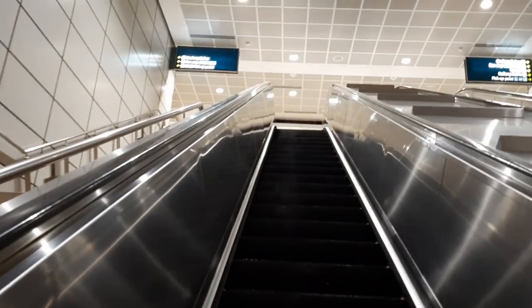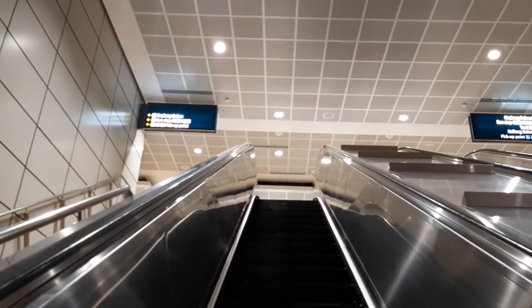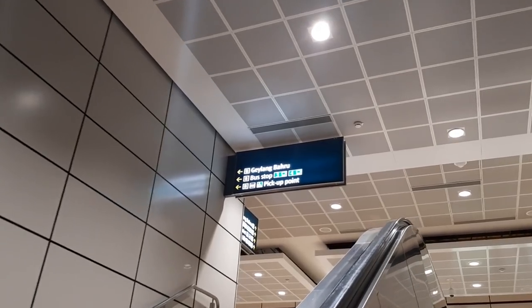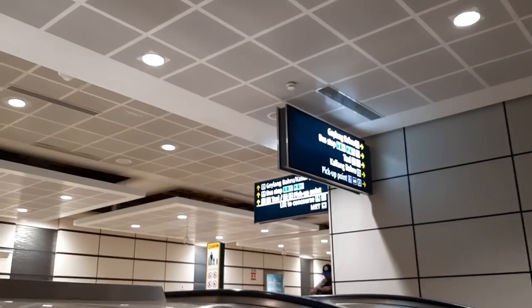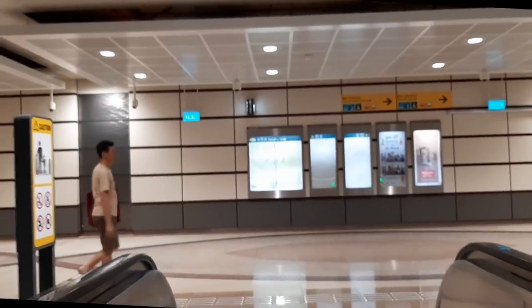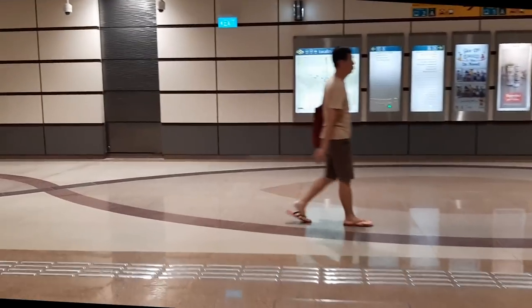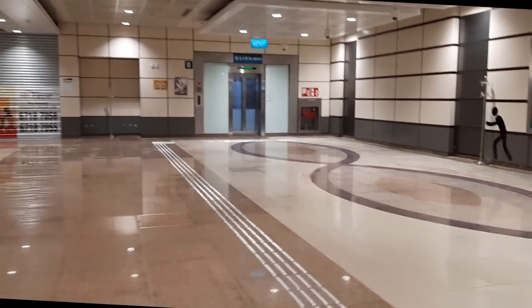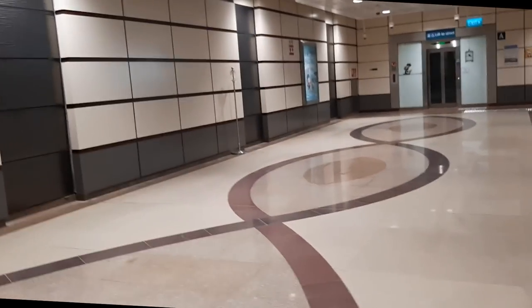And then on the top there, you'll notice you can actually turn right or turn left. If you turn left, it takes you to exit B. If you turn right, exit A. So we're going to exit A. And if you're going to take the elevator to exit B, that's the elevator. And over here is the elevator to exit A.